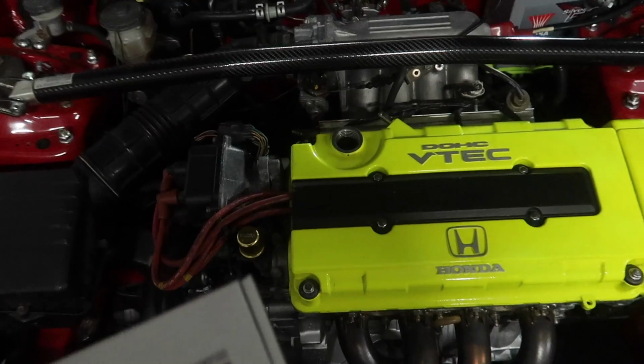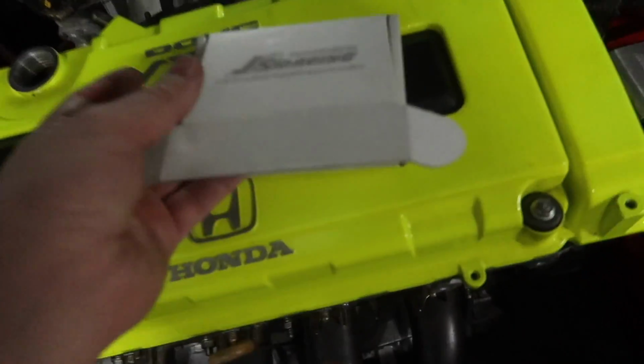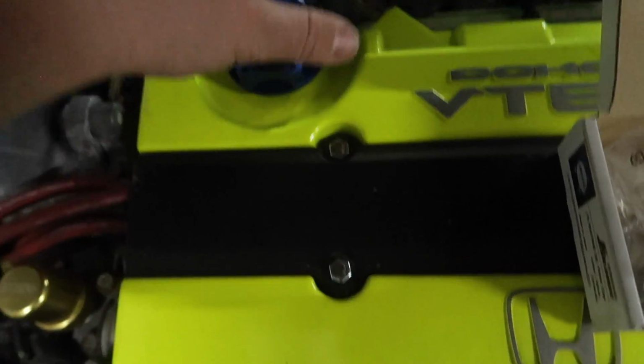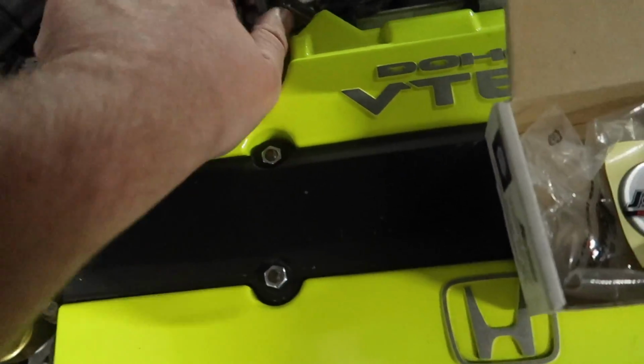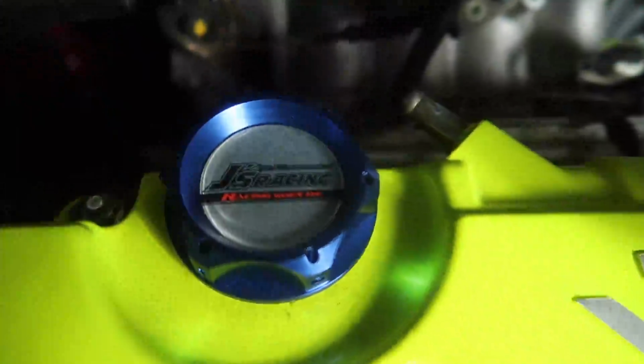I've taken the Fields oil cap off because I can't find the sticker for it, and it just looks really tacky without the sticker. And I do have this blue J's Racing one laying around, so I'm gonna put that on for now, even though I've got nothing else blue on here. Unbelievable, mate. It's legit. So JDM people will be crying, why? Because it looks shit. Shut up. J's Racing in. Lovely, lovely.